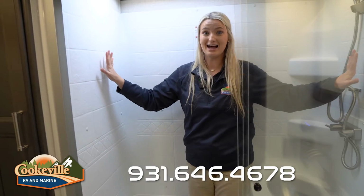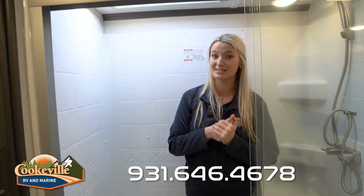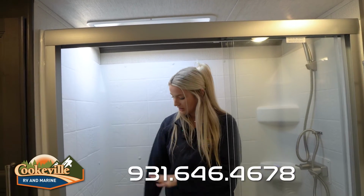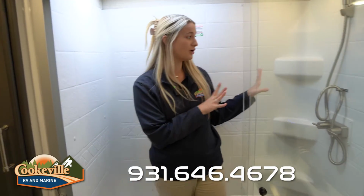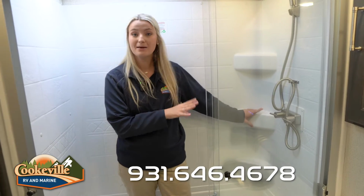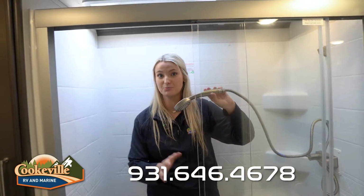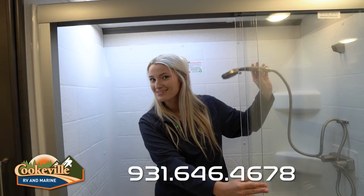This is a very nice size shower, and we even do have a skylight in here. So if you want a little bit of natural lighting, you definitely have that. There's a seat over on this side, and over on my left-hand side, we do have 3 built-in shelves so you can put your shampoos on it, and you do have a detachable shower head. Now, let's check out the bedroom.